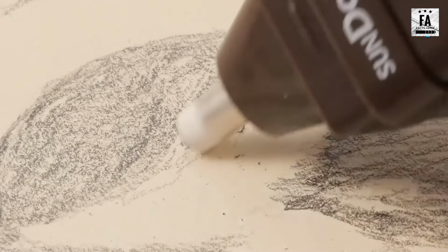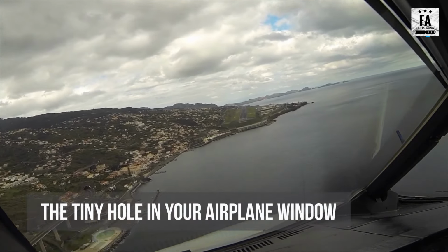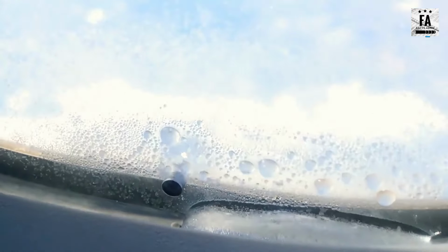If you spend a lot of your time flying, then chances are you've wondered about the possible uses for the tiny hole in your airplane window a time or two before. The tiny hole is in the middle one and is called the bleed hole.